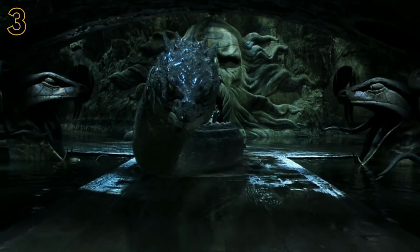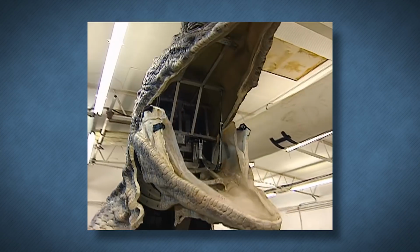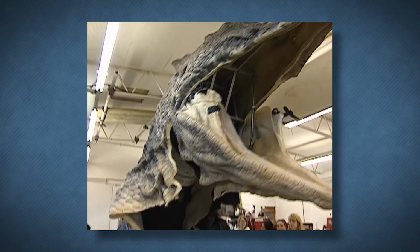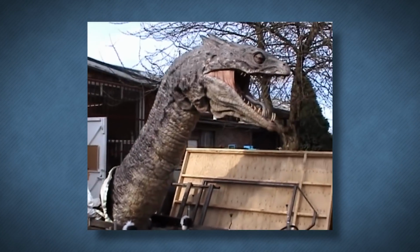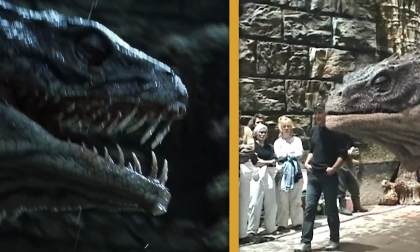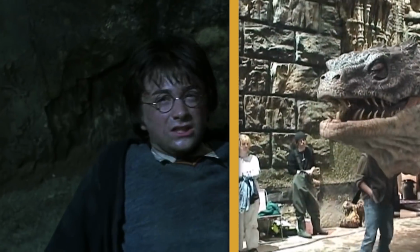Like the Dementors, the Basilisk was also a blend of practical and special effects, with a full-size practical basilisk mouth being created, measuring up at 30 feet long and jaws 3 feet deep. The model could even slither up a track to get close to Harry in the fight scenes, and could actually move so they didn't have to rely too heavily on CGI.